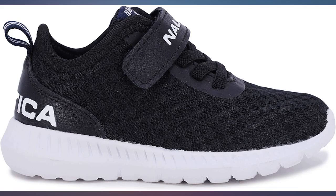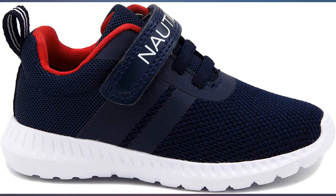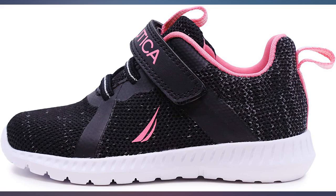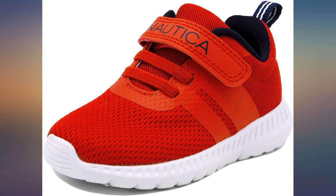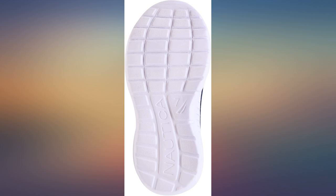My son loves these lightweight shoes. The Velcro makes them easy for him to get on and off on his own, as well as tighten them for a more snug fit. These will be great to wear even throughout the summer, since they are not bulky. Good quality construction, as well.